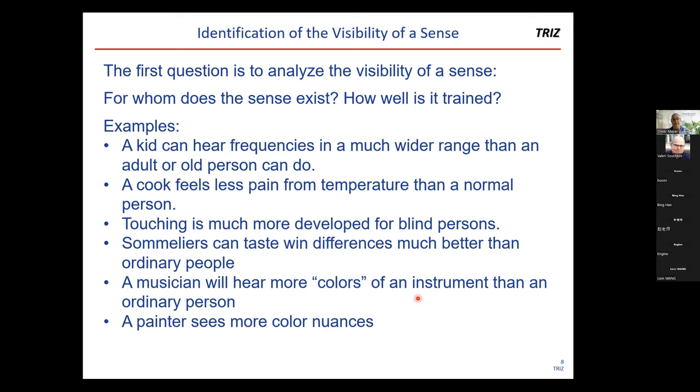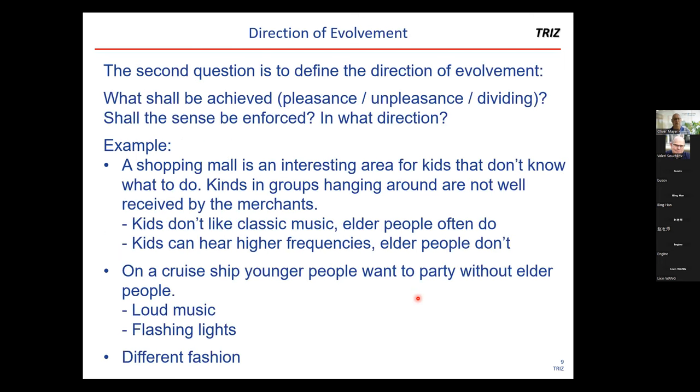Another example are sommeliers that can taste wine differences much better than ordinary people do, or musicians that will hear more colors of an instrument than an ordinary person. Or painters, who see more color nuances than maybe a normal person does. So there we have already also a parameter in how you can detect it. If I want to address more of your senses, I always have to think about who is the target, what is the target, and what are the parameters of the target.